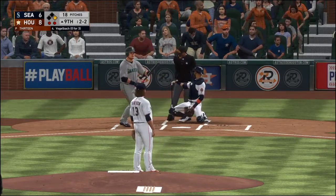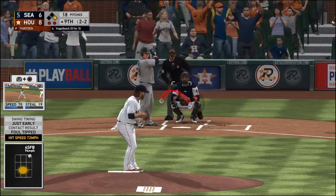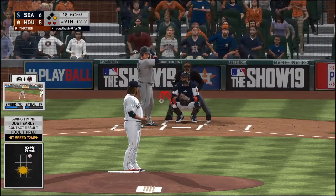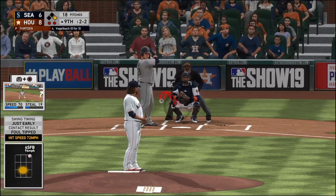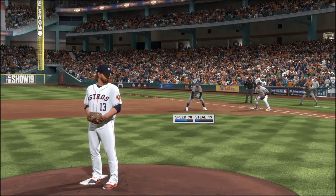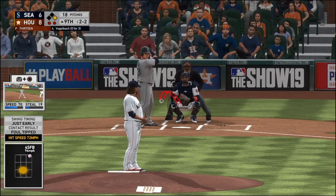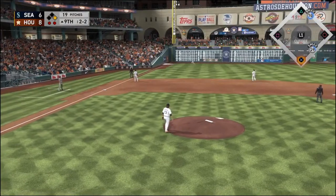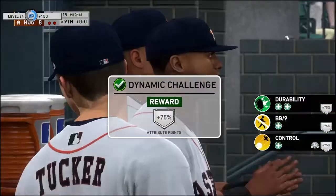Fouled off. Has them down to their final strike. Here it comes. Lifted the other way down the left field line. Under it is the left fielder. Makes the catch, and that's the ball game.